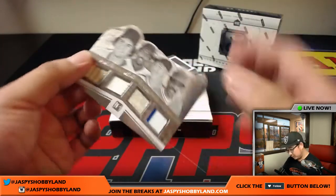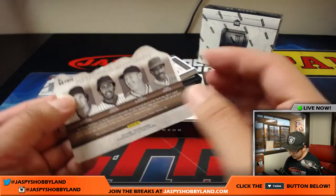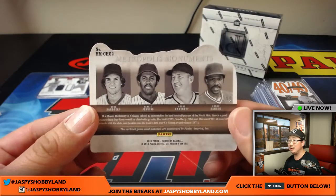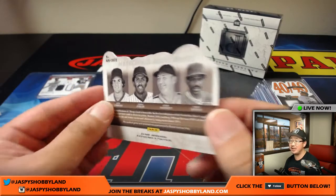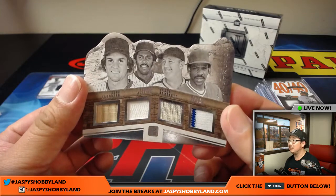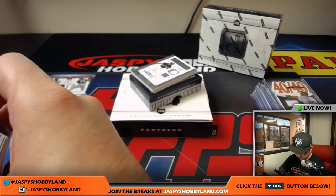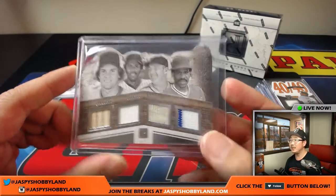Another randomizer? No, maybe not. Yeah, 7 out of 99. The Mount Rushmore of Chicago Cubs: Ryne Sandberg, Fergie Jenkins, Gabby Hartnett, Andre Dawson. That's pretty cool. Rushmore. No randomizer there. All going to Michael Van Wy. That's a great quartet.